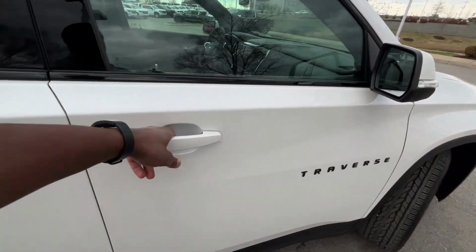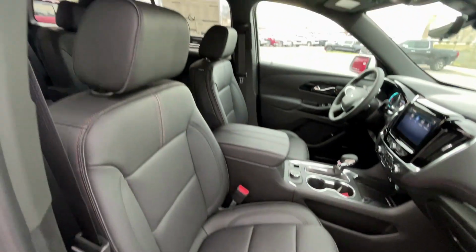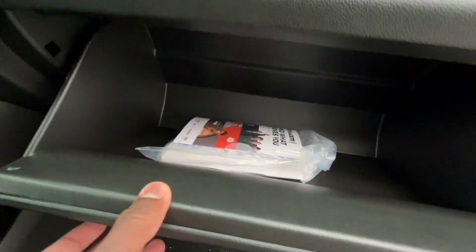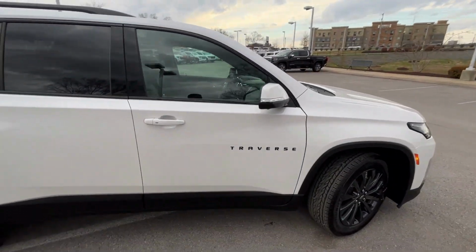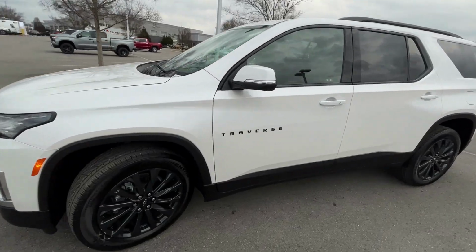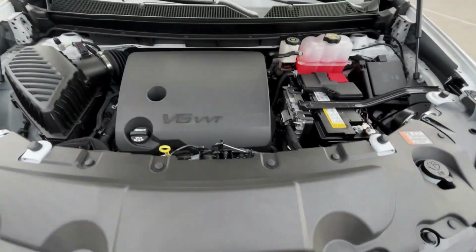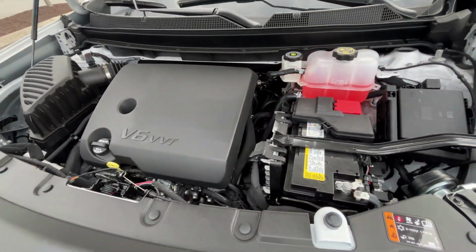But as we come around to the front passenger seat here, this one does get power with power lumbar support, which is a big plus for me. Then we have our glove compartment here, pretty good size. The owner's manuals are in there as well. And then we'll just go ahead and pop the hood real quick, take a look in there. It's mostly covered up by that plastic piece, but there's that 3.6 liter naturally aspirated V6.